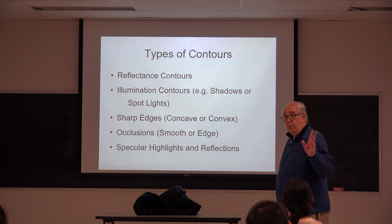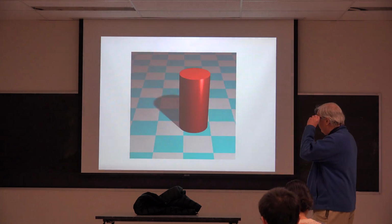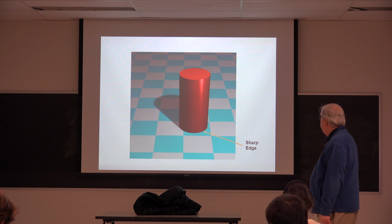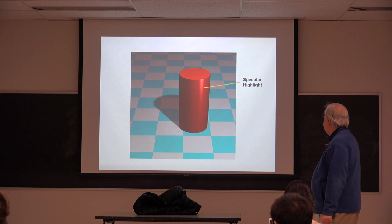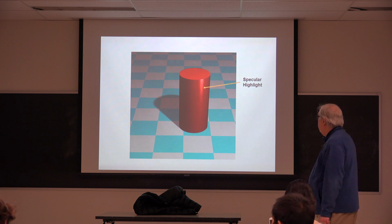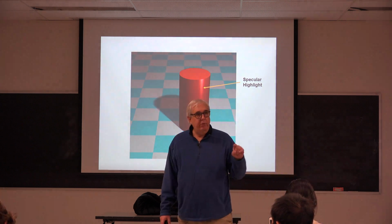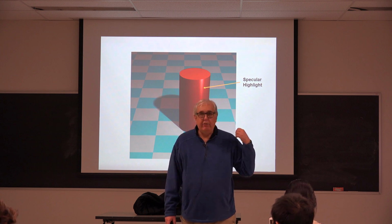And this next slide is one I've shown you multiple times, but I'll repeat it again just to remind you of the different types. There's a reflectance contour, a shadow, an illumination contour, a corner, in this case concave, smooth occlusion, corner edge occlusion or corner occlusion, and a specular highlight. What we're going to start off with today is how, when you look at a set of contours in an image, you are able to classify them.